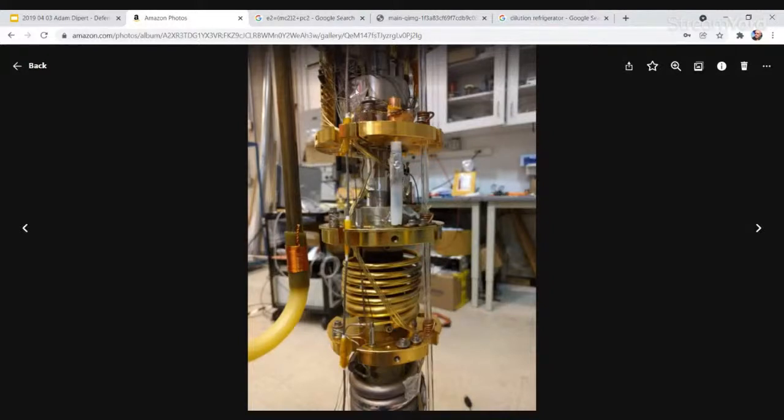Okay. This one at the top, so this is the 1K pot again. And then we have some heat exchangers here. This is what we call the still. That's where the pumping happens. And then down below these heat exchangers, all these coils are heat exchangers, meaning gas coming up is colder and gas going down is warmer. And so they reach the same temperature as they're passing each other. So it's kind of a fancy way of making sure that you optimize heat exchange.